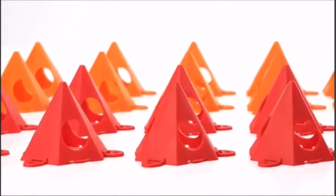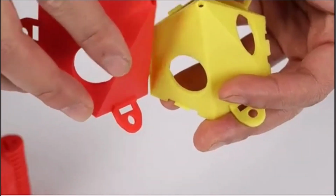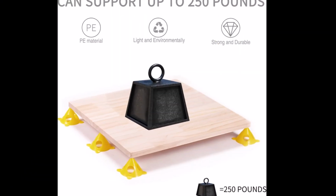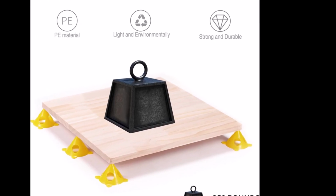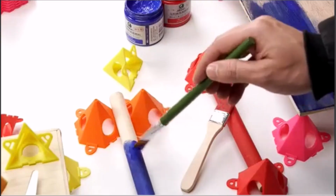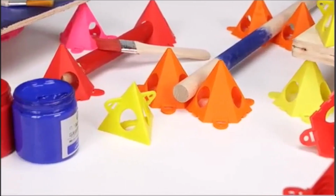Featuring a lock and tab system, the cones can be easily secured to the work surface or connected to each other, accommodating different shapes and uses. The stands are solvent-resistant and can support objects weighing up to 200 to 250 pounds, ensuring stability and versatility. For added convenience, the cones are designed to nest together, allowing for easy and organized storage. These painting stands are a practical and reliable tool for professional and DIY projects alike.